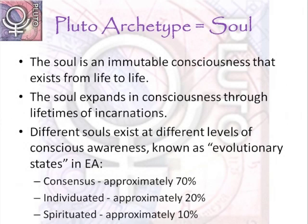Individuating is where we're breaking free from consensus. That's approximately 2 out of 10 souls on the planet, learning to think for ourselves, busting out of consensus religions and societal rules and norms. What do I think is the truth? And then we have approximately 1 out of 10 souls on the planet today who are spirituated.